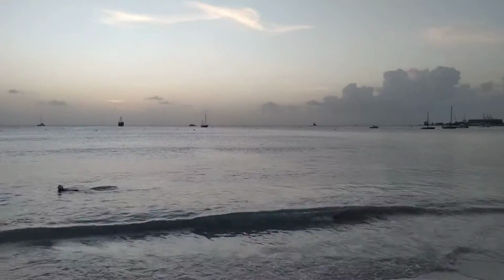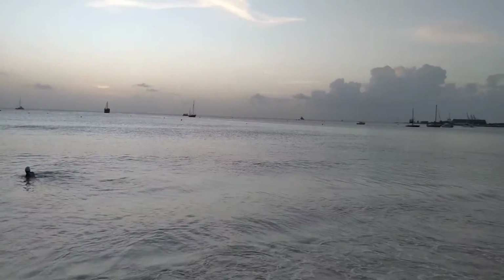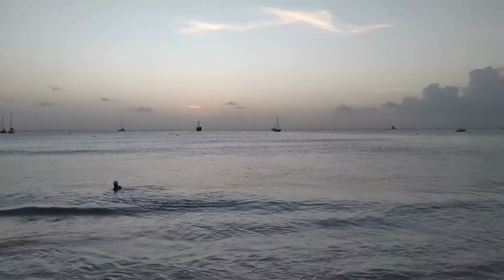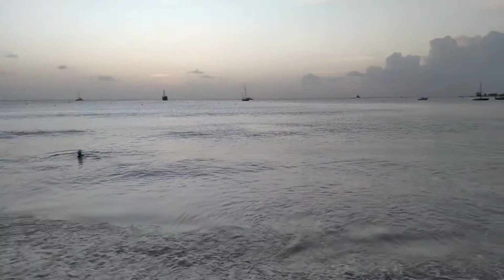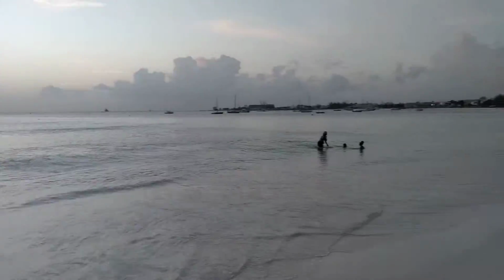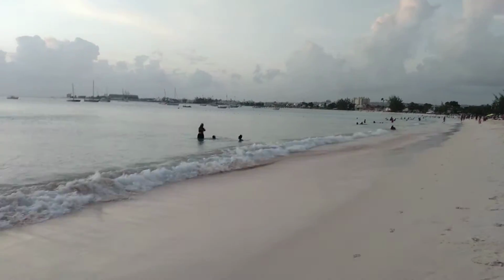This is another video situated along the southwest coast of Barbados in the Carlisle Bay area. The sun has now gone down. It's about 6 o'clock in the evening now, and the water is looking calm.